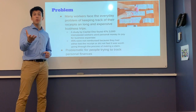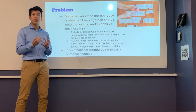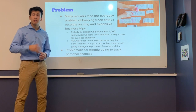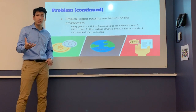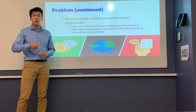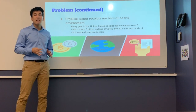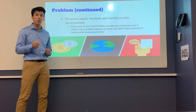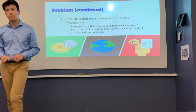For sure, as many of you have experienced, you have wallets so stuffed full of receipts that you don't know where any of them came from. There is also an environmental problem that factors into this. Every year in the United States, receipt use consumes over 3 million trees, 9 billion gallons of water, and 302 million pounds of solid waste during production.